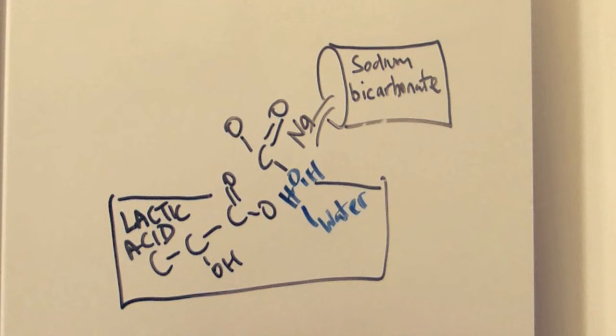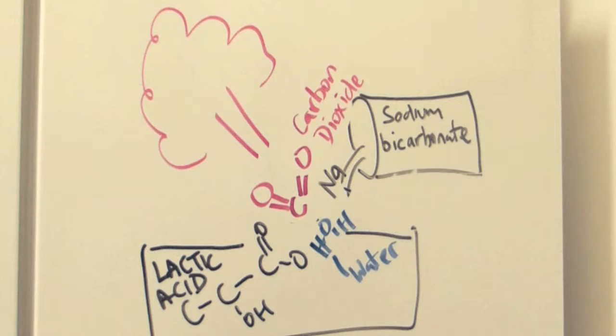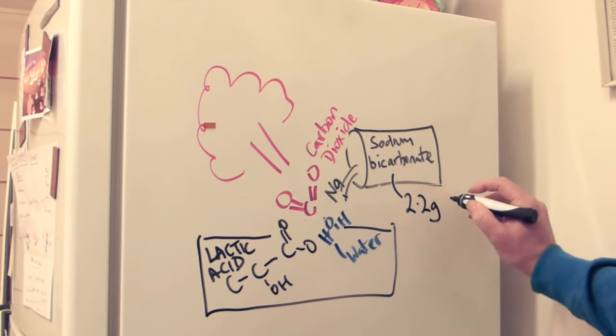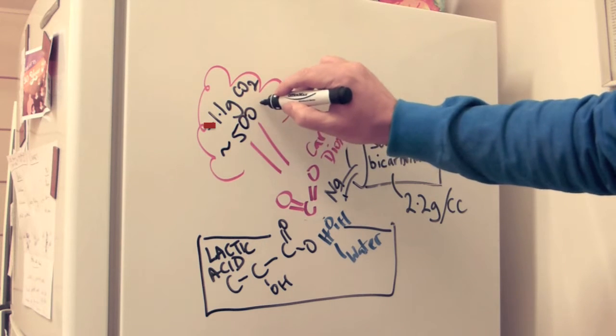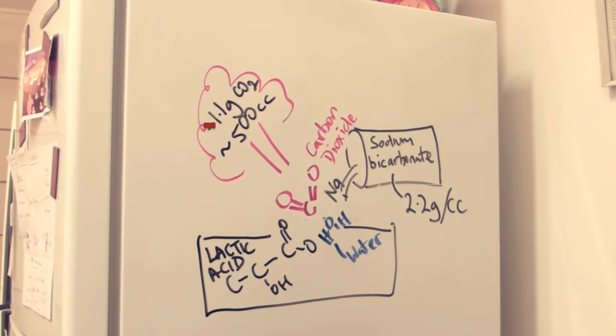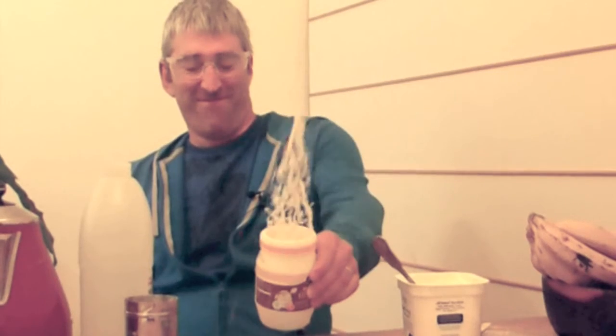Now that doesn't make an explosion by itself. The important part is what's left behind in the bicarb, CO2. That's a gas. Every cubic centimetre of bicarb, which weighs about 2.2 grams, creates about half a litre of gas. The reaction expands 500 times, moving from solid into gas, and that's what makes the explosion.